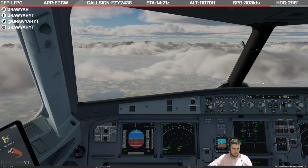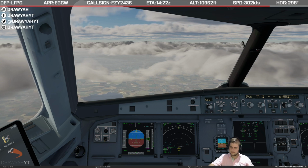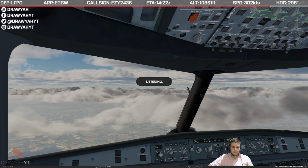Passing shortly through 200, passing through to level 100 shortly, 10,000 feet. Cabin crew, 10 minutes to landing, 10 minutes.